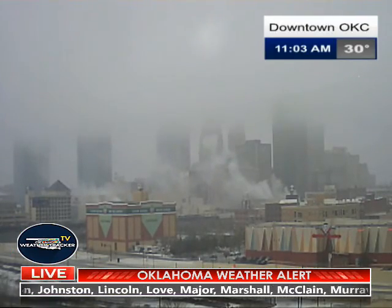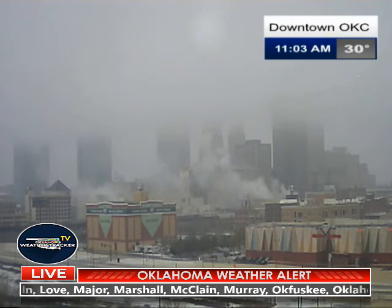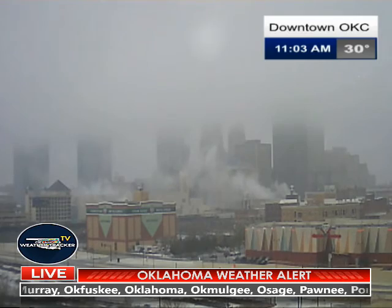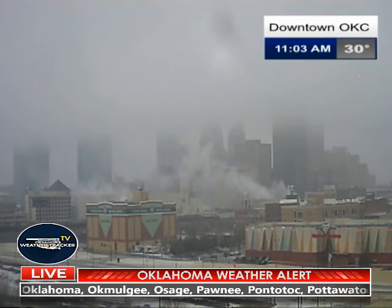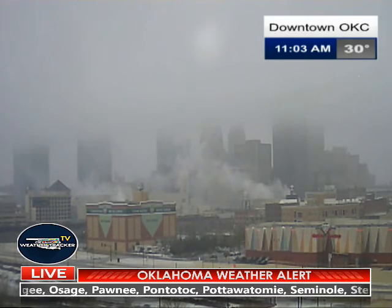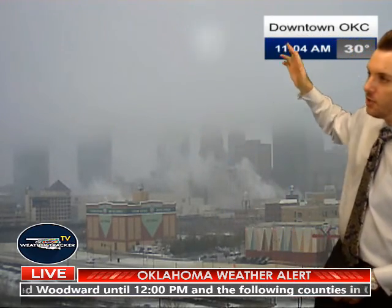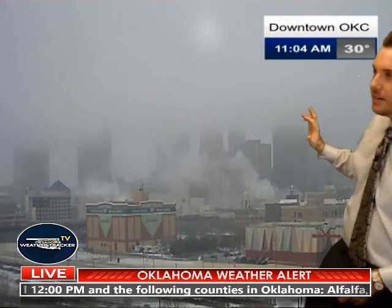And again, you can see the active precipitation there in progress, freezing rain in progress there. Again, you can also see that freezing rain and the fog that's showing up there as well. You can see the fog in the distance there. You can't really see the skyline at all. This would normally be the skyscrapers back there in the distance. This would be the Devon Tower right back over in here. You can't see that at all. Again, low clouds, low visibility, and again, freezing rain and fog in progress here in central Oklahoma.